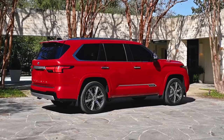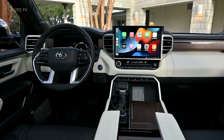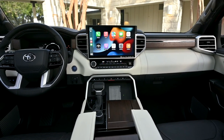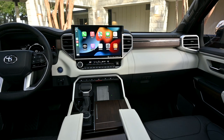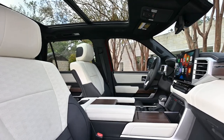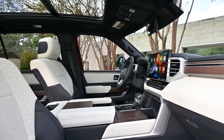It includes Bilstein monotube shocks and revised tuning for the springs. These SUVs ride on 20-inch, matte black wheels rather than the standard 18-inch size. The Limited grade adds to the SR5 Premium with heated and ventilated front seats, a heated steering wheel, and sunshades for the second and third rows.